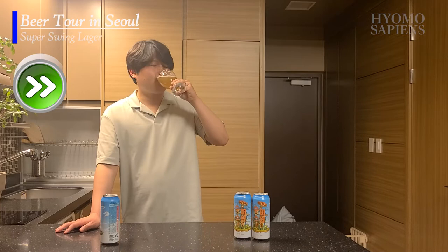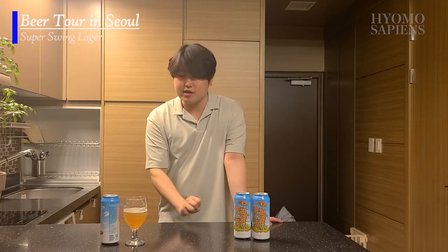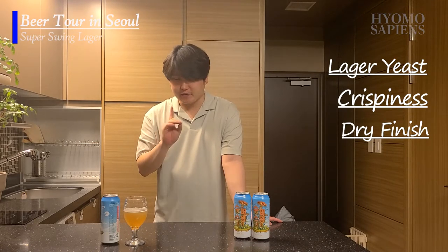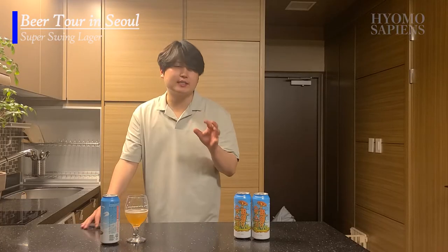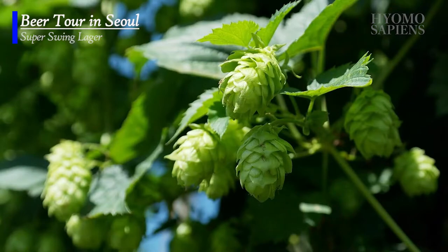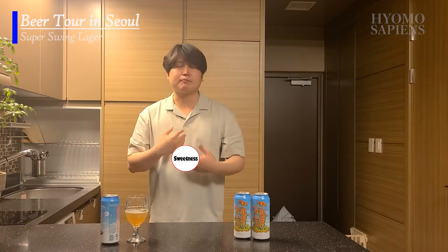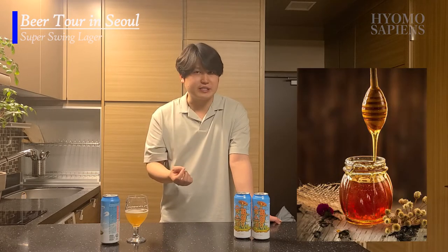And for the taste. As IPL is a lager, it would still carry that characteristic from the IPA. Since this has been fermented using lager yeast, definitely there's a crispiness. It has a dry finish, very easy to drink, and you can also find the refreshing, fresh taste, and also sweet. There is a slight tingling from that bitterness, from that strong hop, but there is a layer of sweetness that sinks down on your palate, and as you drink it and let it flow down your throat, there is definitely that condensed, honey-like sweetness in this Big Swing Lager.